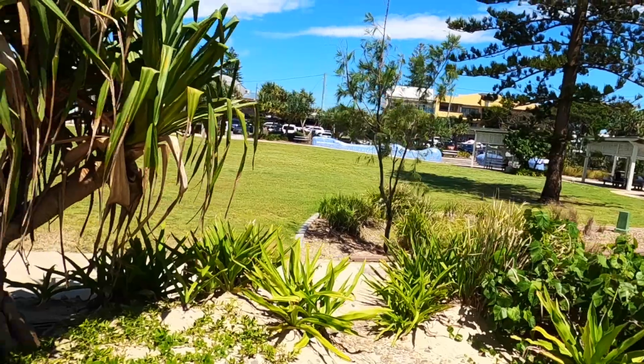It's so nice. And a few years ago they refurbished all this foreshore area. And they did such a great job, and it's lovely coming back and seeing how it's all grown and people using it today.